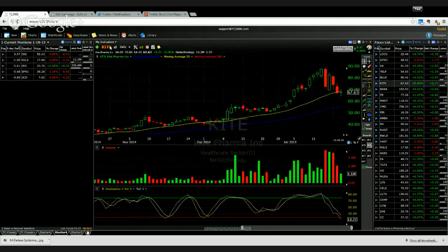Kite, I've day traded this quite a bit. For a swing trade, which, by the way, what I'm focusing on right now are swings, not day trades, we generally like a more orderly pullback here, and here we got a really volatile pullback, with some strong up days and down days. In one day we can get a 15 or 20 point move here.